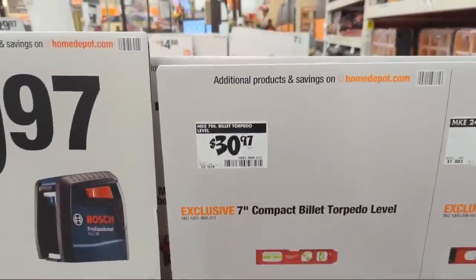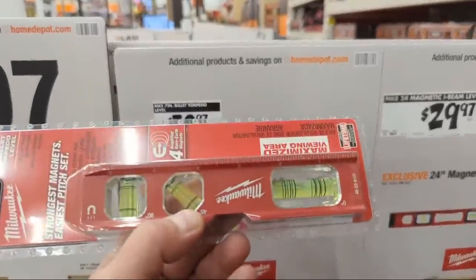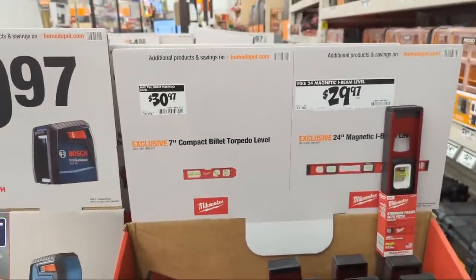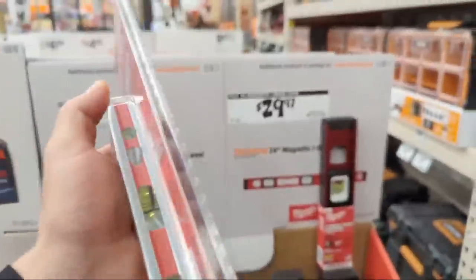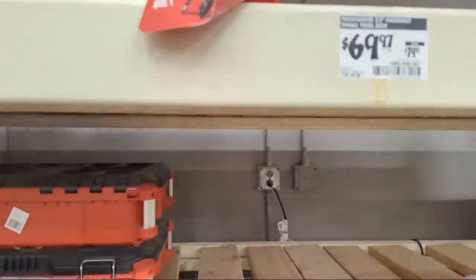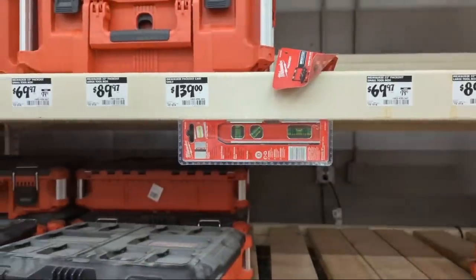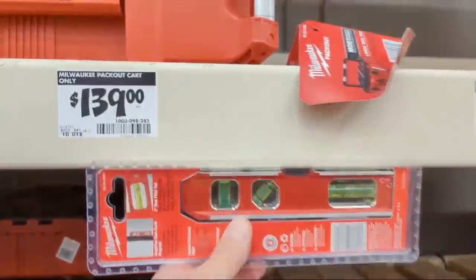I like the Billet torpedo level, $30.97. A lot of strong magnets on here from Milwaukee, 4 amplified rare earth magnets. I will tell you, whoever Milwaukee gets their rare earth magnets from, they do a good job because they're super strong. Check this out. We have this in its little clamshell still, and look at that, it's literally still sticking. It's crazy.